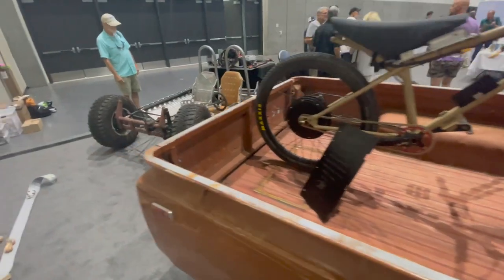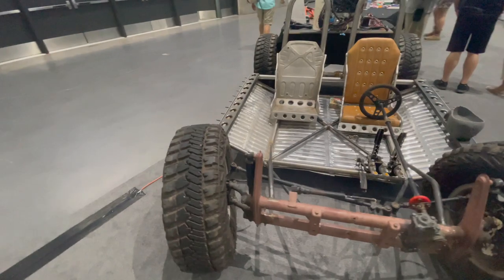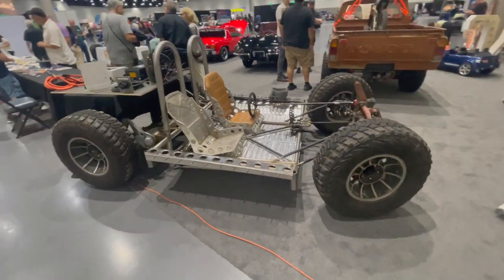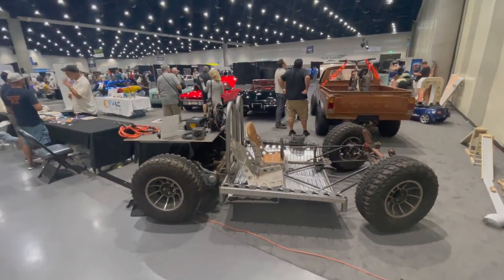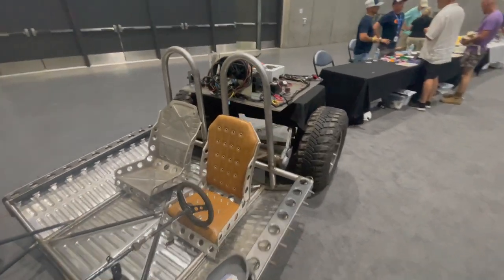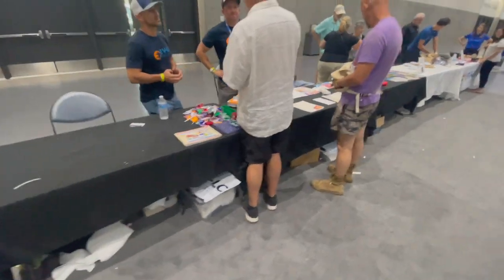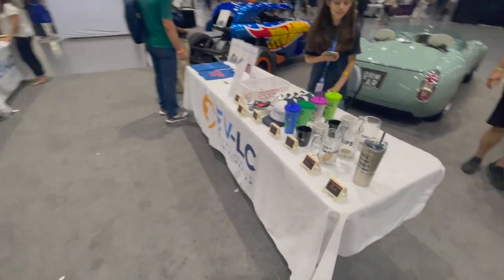Wow, look at that. And then, wow, I don't know what this is, what is going on over here, but I guess maybe this is what they use to teach for the EVLC, the Electric Vehicle Learning Center. I love that. I think that's great. Getting the young minds involved and thinking about the future and how to engineer and design things. And it looks like a great community effort going on here.